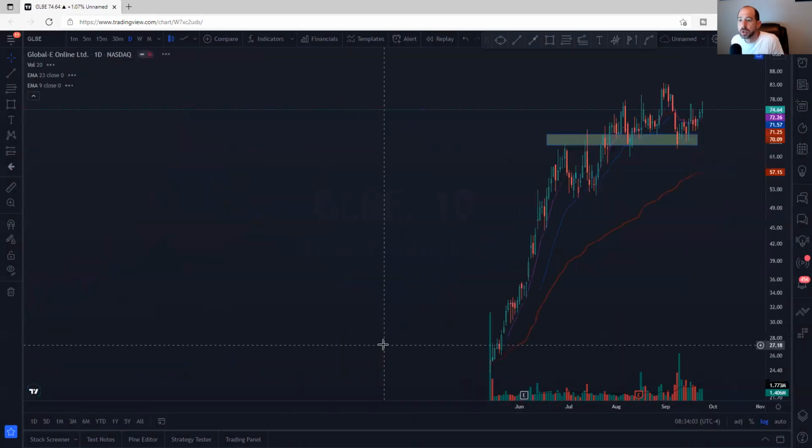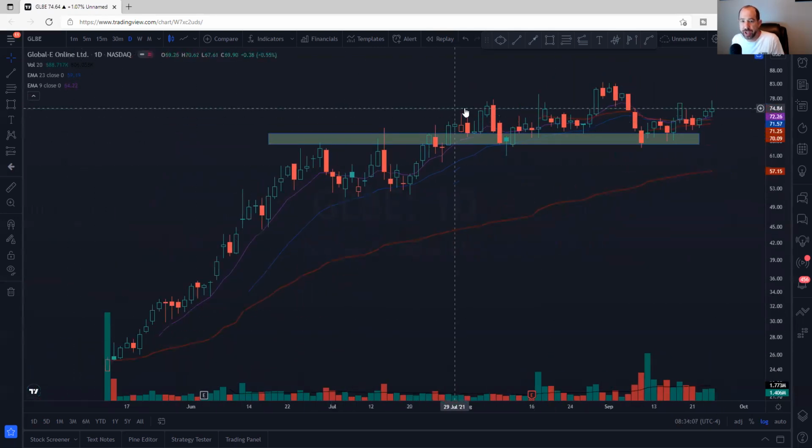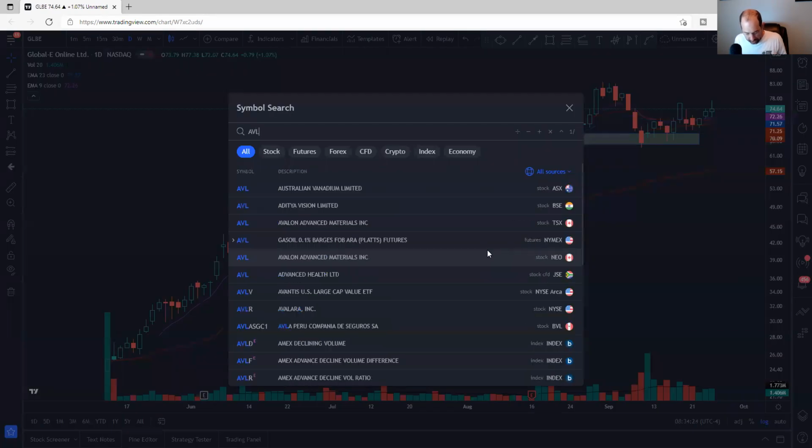GLBE, recent IPO, big run up, sideways move, kind of retested this area multiple times, and now it's starting to lift higher from there. Look at all these moving averages kind of bunched up right below it. Lots of volume underneath it now, which is kind of nice to see. So it looks pretty good. That's GLBE.